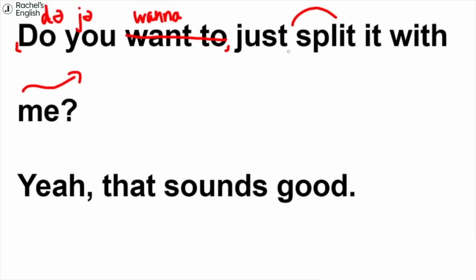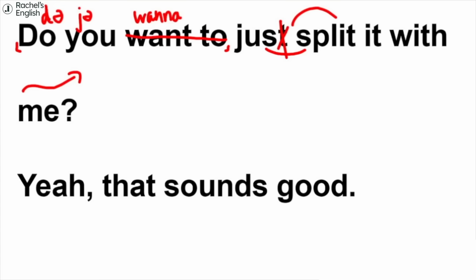The word just has a dropped T. We do that usually when the next word begins with a consonant, and here it does. So just a single S sound. Just split, just split, just split it with me. Split it with me? Split it. Flap T connecting those two words.